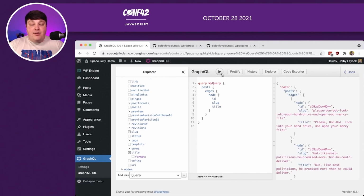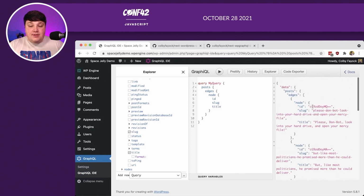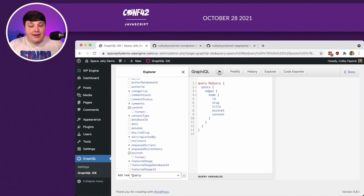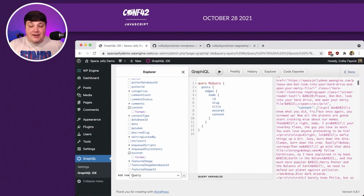But now if I click play, we can see that I'm already going to get all that information about all those posts. And we can even see that if I scroll up here and I select even the excerpt and the content, when I click play again, I get that right inside of that request. Now we can see here that this is showing as an HTML string, which is how we're going to actually render it into our page, as WordPress is going to be the one who still constructs what that looks like when it's actually sending that over through the request.